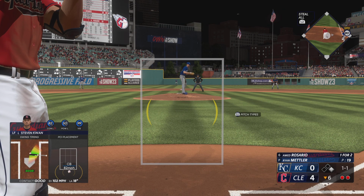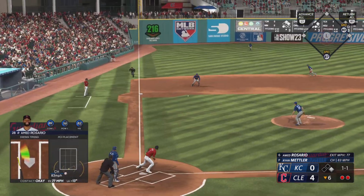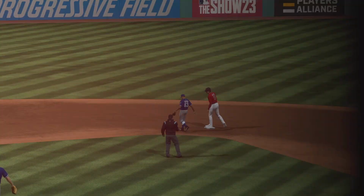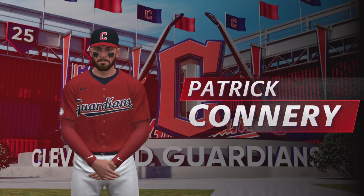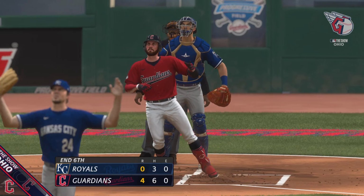Ohtani off of first with 2 away. On the ground to third. They get the force. Play made. That ends the inning. 1 scores in the inning coming on this solo home run. It's now a 4-0 ball game.